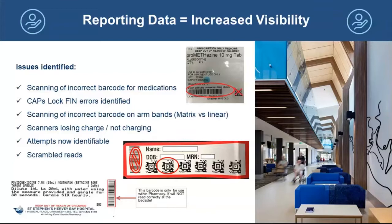The report shows attempts as well as positive scans, so as mentioned, we can see exactly what code or number they are scanning, and scrambled reads. So if the packaging of the sachet is a little scrunched, the barcode cannot be read correctly. Again, this is a training point. We're teaching them to keep the sachet flat with an opaque surface behind it to give the best scanning results.